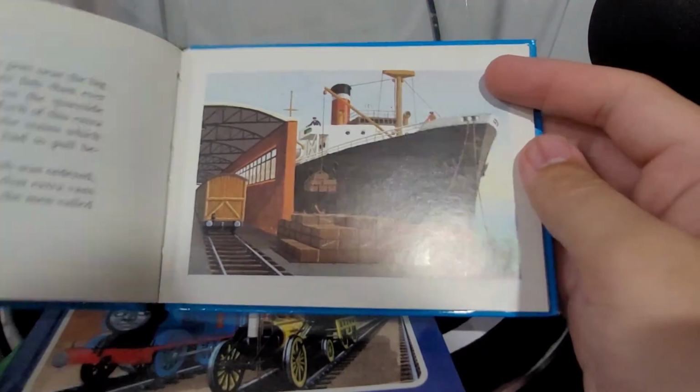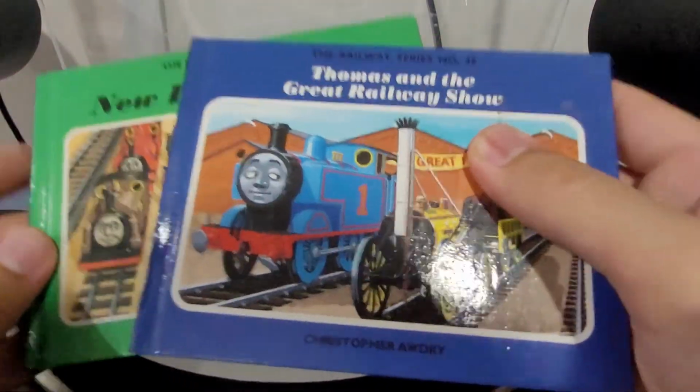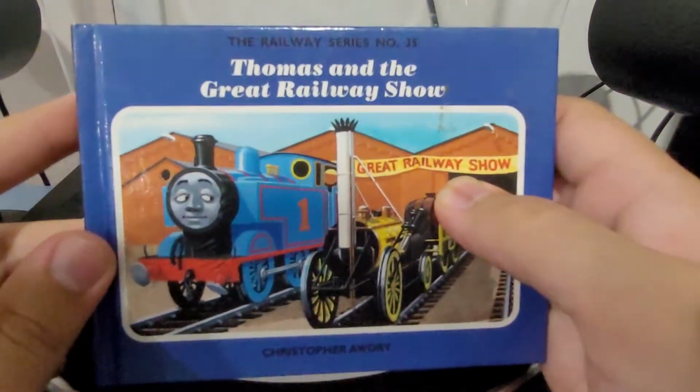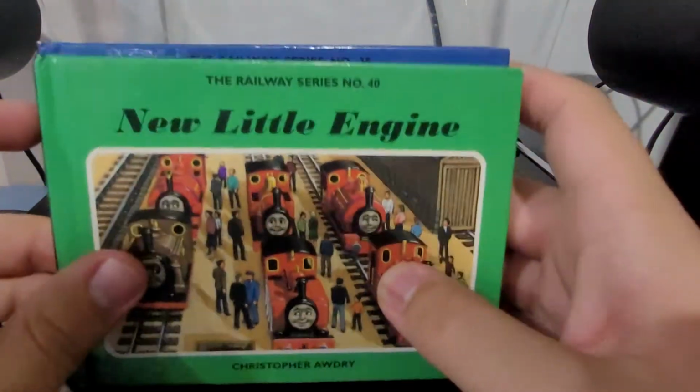It's a very simple book. That leaves us with these two. These are the newer ones and the rarer ones. You do not see this one. This one always goes for a shitload of money. This one as well. This is towards the end of the run.